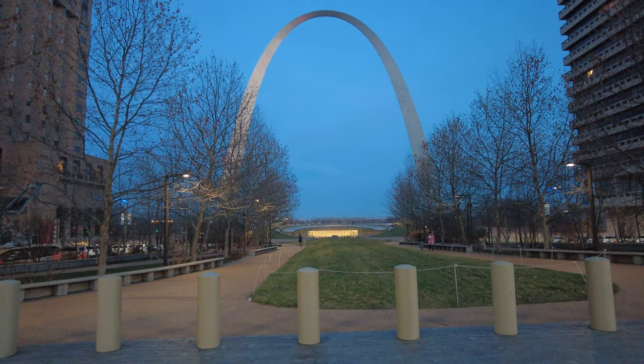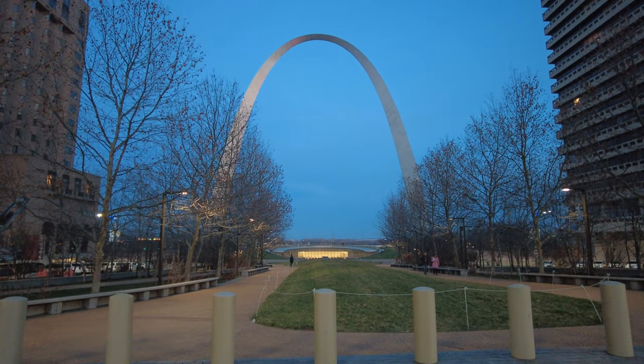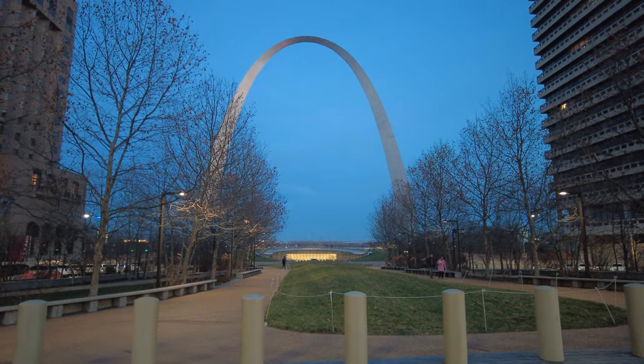Since I'm on my way back, might as well get one more shot of the arch when the sun is starting to set.